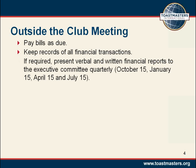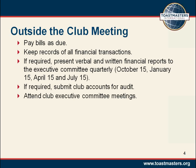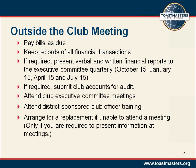Outside the club meeting, pay bills as due. One thing you do not want to have happen is you find a padlock on the door of your meeting place. Or, if someone's responsible for bringing refreshments, not giving them the money would result in a very dry meeting. Keep records of all financial transactions. Make sure that you keep copies of all statements, receipts, and anything that can support the spending of club funds.